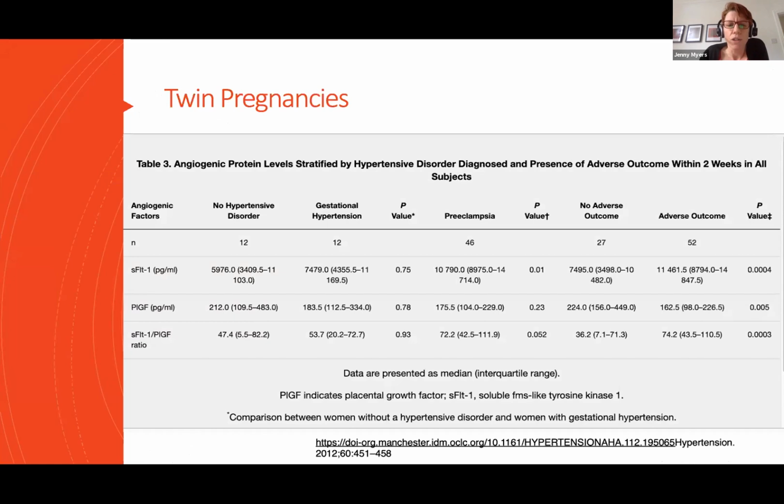This is a study by Suresh Rana and Anand Karamanchi, who are the team who've done an enormous amount of work in this area. And they showed that in twin pregnancies complicated by preeclampsia, if you look in the middle column there, soluble FLT levels were higher and PLGF levels were pretty similar to normotensive controls. But the ratio did seem to be different in pregnancies complicated by preeclampsia, even in the setting of twin pregnancies.